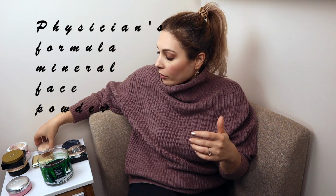If you are looking for a lovely, finely milled, talc-free, really soft, finely milled powder that doesn't make your face look dry, then Physicians Formula talc-free powder is really, really good. I'm always raving about it because it's that good.